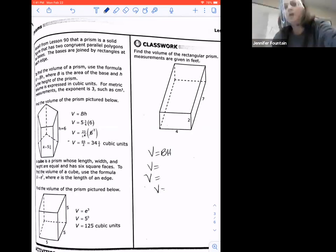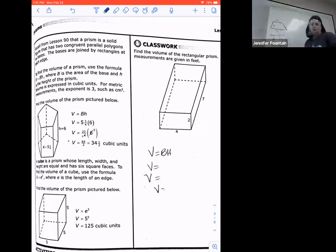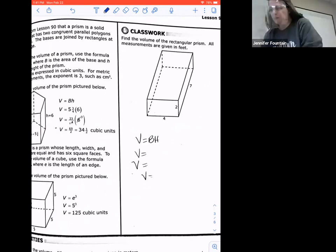So we've been talking a lot about our formulas. We've been talking about how I use formulas to find information. And so now we're also going to be looking at our next, let's see, this is going to be lesson 91. So let's go to lesson 91, dealing more with prisms. Okay, so in lesson 90, we talked about types of solid geometry terms. We talked about a prism and we talked about a pyramid. Now we're going to talk more about prisms in lesson 91.